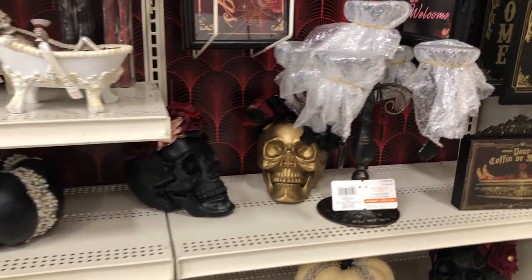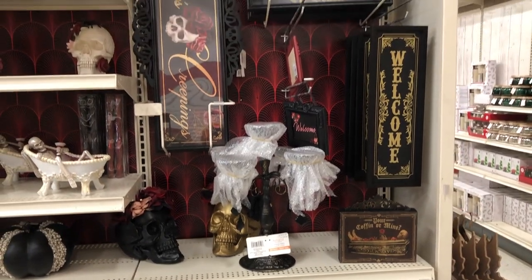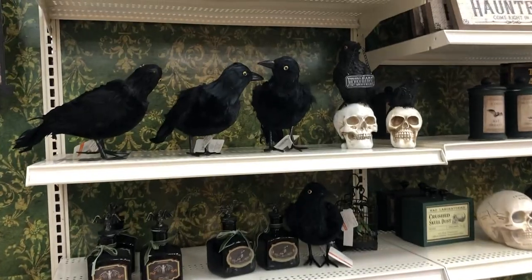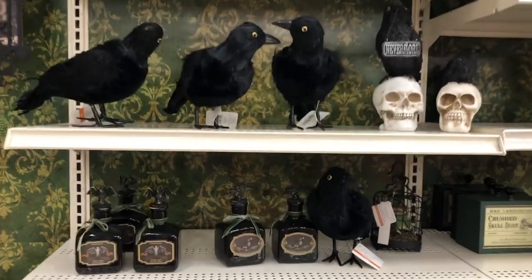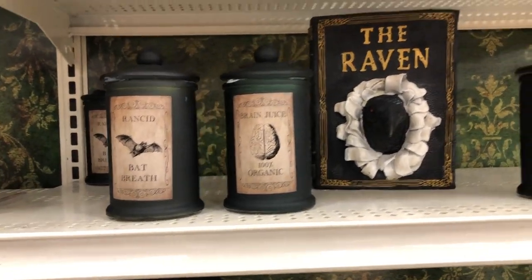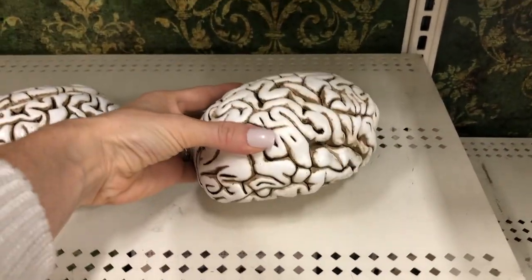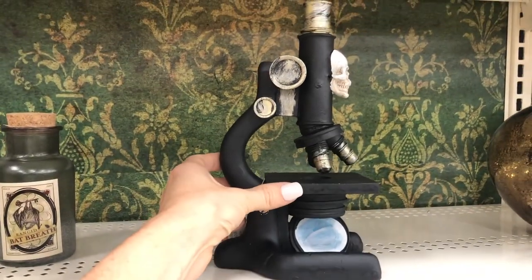This was the candelabra I really liked. They had the top wrapped off, but it's still really, really nice and well made, you can tell. Over here, they had more creepy things like potions, just very detailed items. This was a cool sign. And then look at this brain. I thought that was kind of cool. That would be cool to put on a shelf. And some of these things were just really eerie.